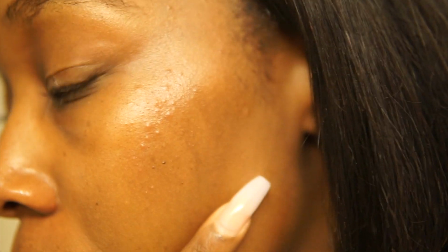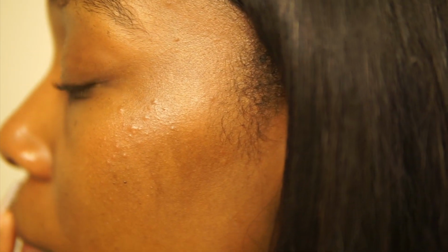Hey guys, so it's safe to say that we all do love clear skin, but sometimes random bumps and textures just pop up on our face out of nowhere, and we'd like to get rid of them. Here are some bumps that popped up on my cheeks, and I also had some on my forehead that popped up out of nowhere, but luckily I was able to get rid of them in under 4 days.